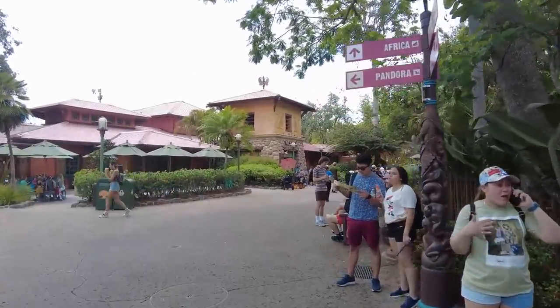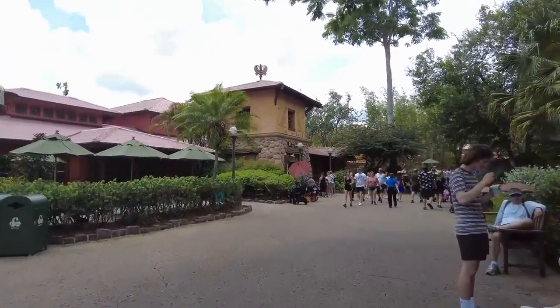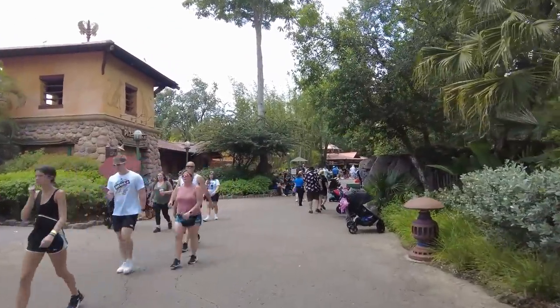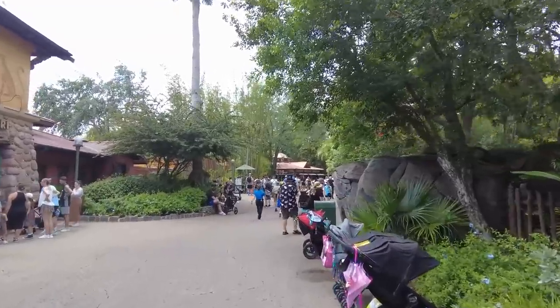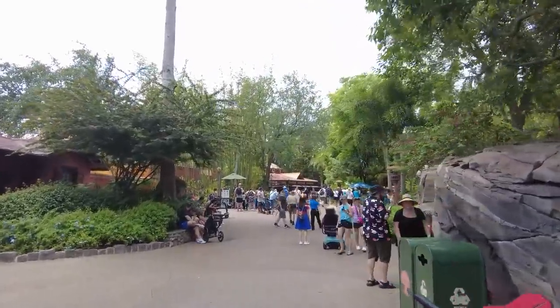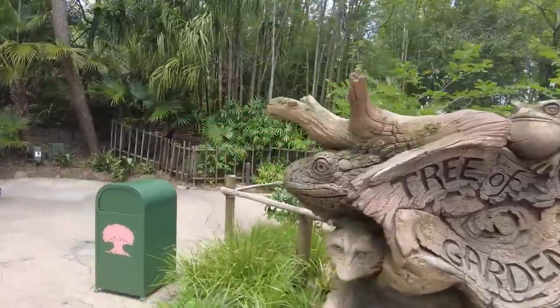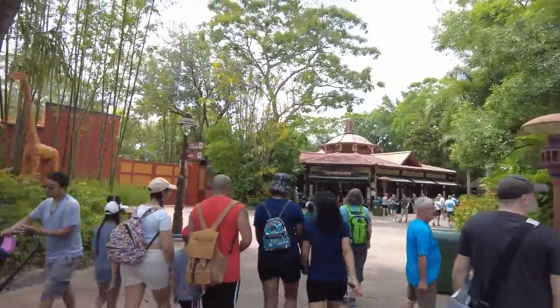I've said it before and I'll say it again. My least favorite thing about Genie Plus is how complicated it is. Obviously, I don't like the fact that you have to pay for it, but I really don't like how confusing and how many rules there are. But if you can master it, once you get the hang of it, it really can be quite helpful to get a lot done throughout your day. As we're headed over to Kilimanjaro Safaris, let's talk about the modify feature, which is one of my favorite things when it comes to Genie Plus.